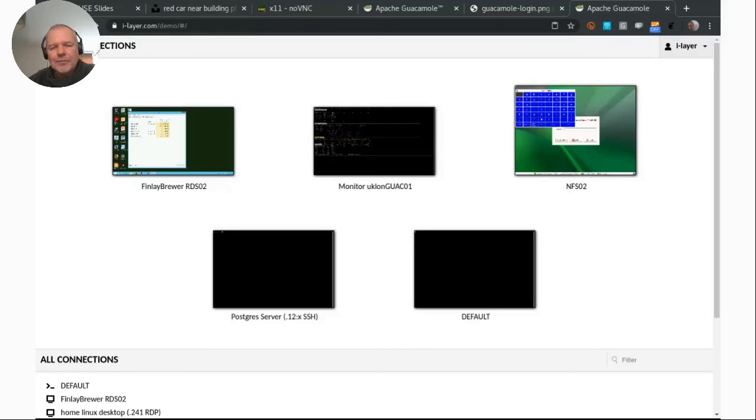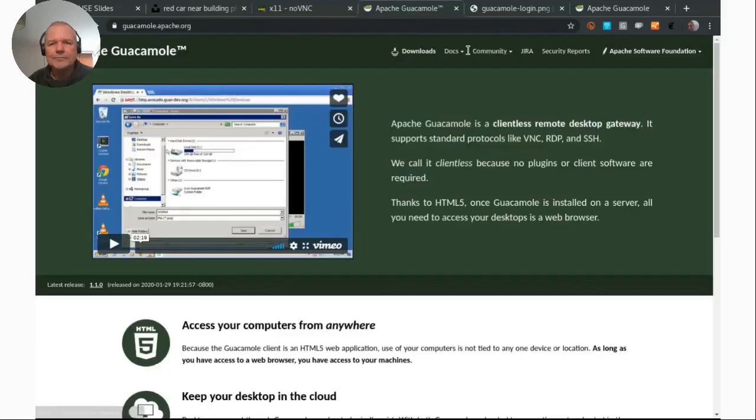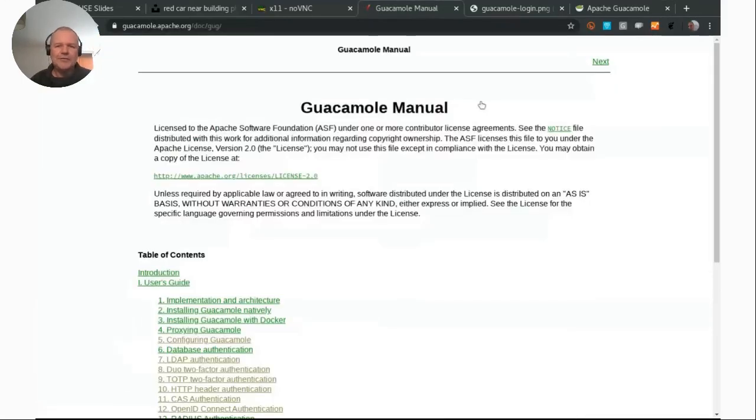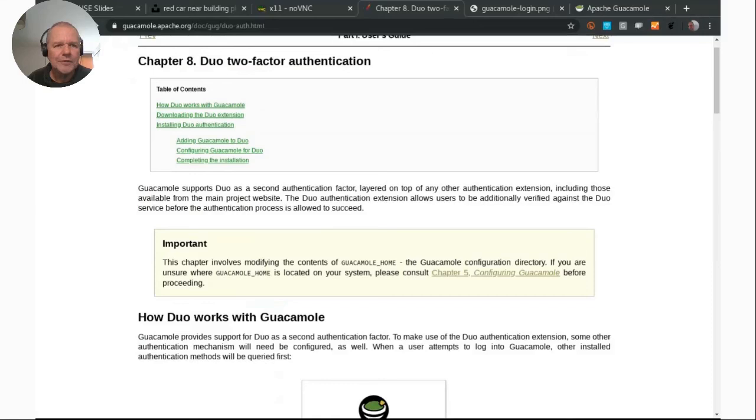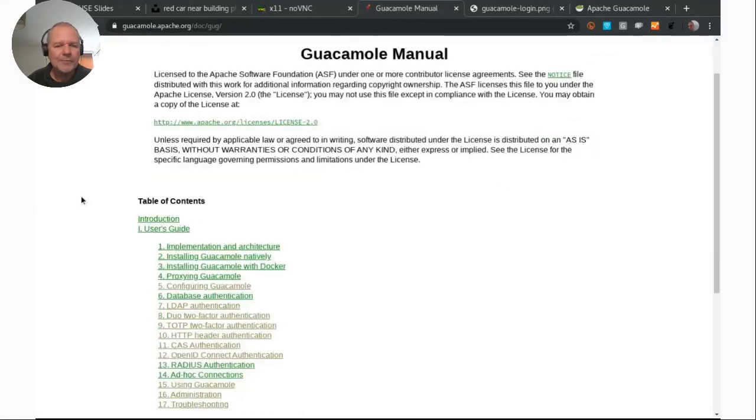Okay, thank you. No problem. Yeah, the documentation is really good, and there's lots of it. Lots of good scenarios and what-ifs on this site. It tells you everything, and it's Apache. What can be wrong with that? They talk now about LDAP, there's Duo, so there are lots of different means of authentication. So you should be okay with that.